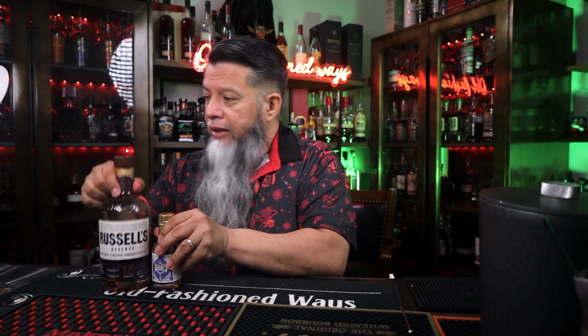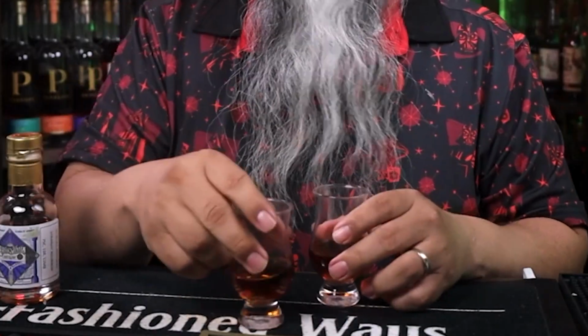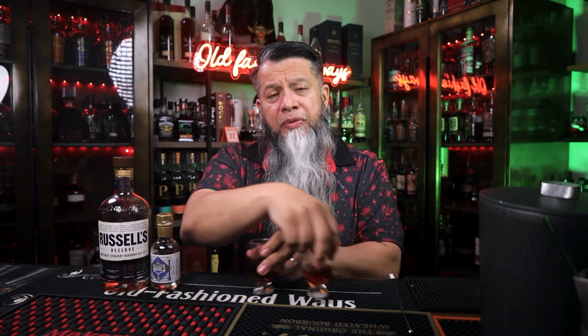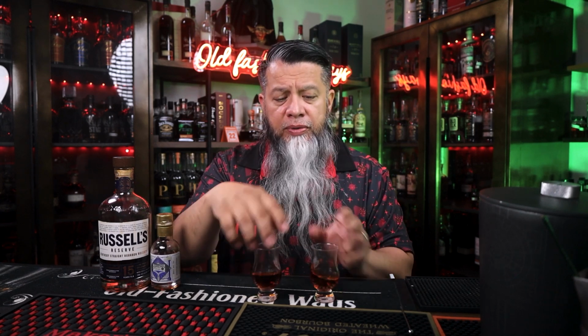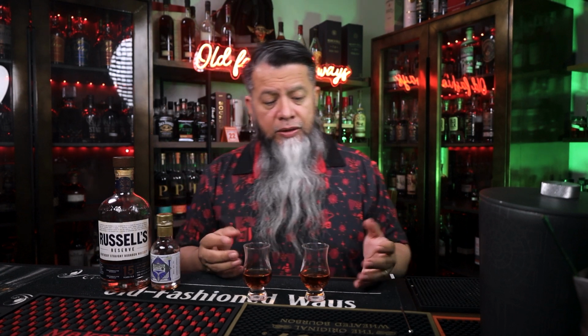So what I did is pour two samples, and I've been letting them sit for a while. I don't know which is which. I've mixed them up before I set them to the side, mixing them up a little bit more. It's kind of hard. You just go back and forth with two. They're labeled on the bottom, so I don't know which is which. But time to get into this.